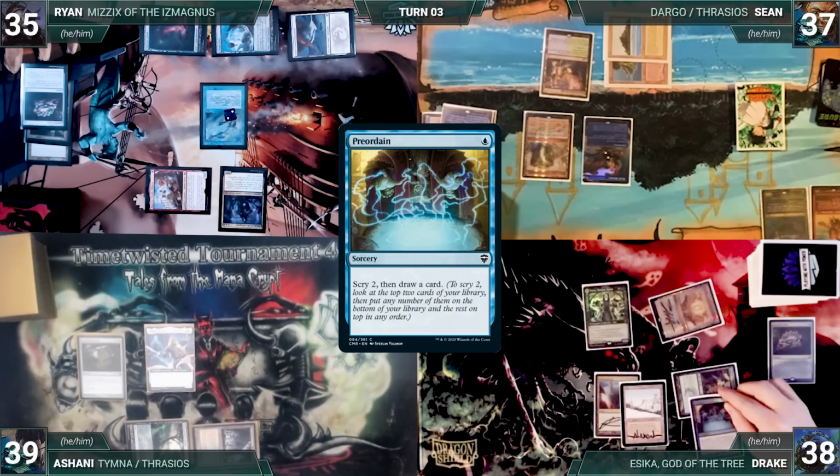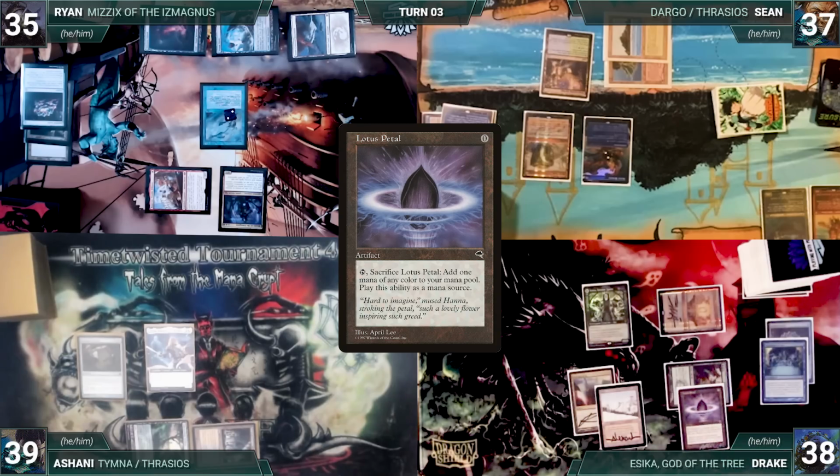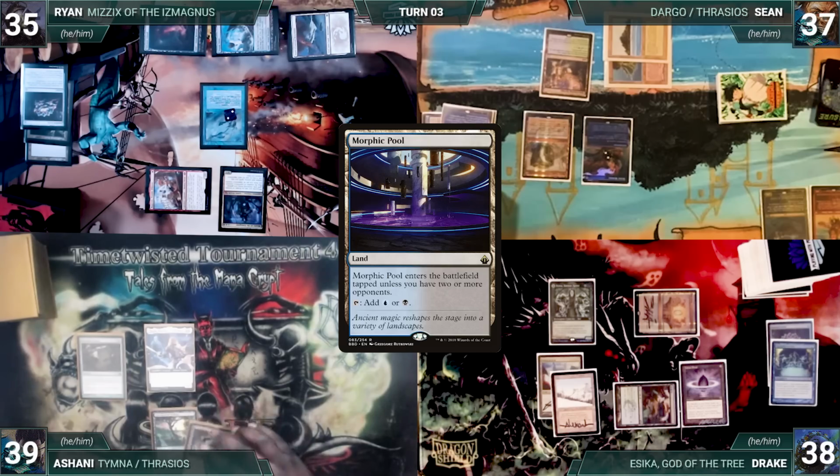He casts Preordain, and both draw from Remora. He scries 2 and draws a card. He casts a Lotus Petal, and both draw again. Drake gives the turn to Ashani. Ashani draws and plays a Morphic Pool. He casts his commander, Thrasios, Triton Hero.